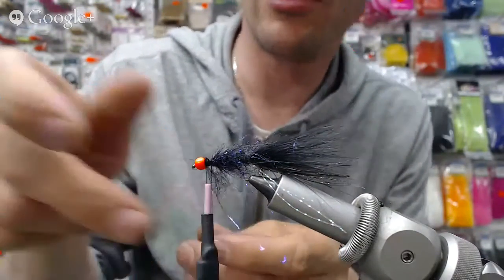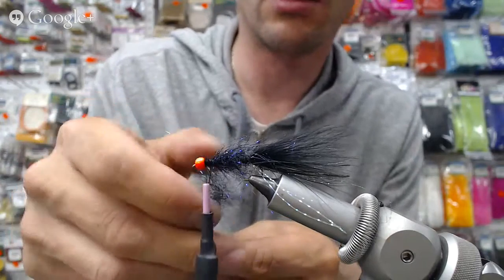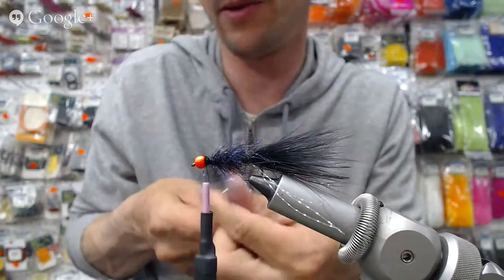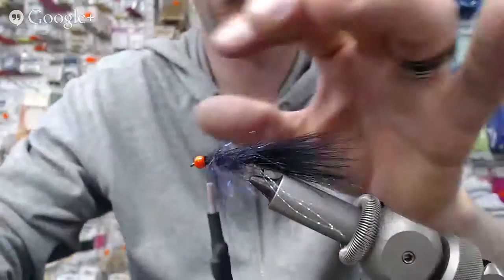You can try to dub it in, but it really doesn't have the same look if you dub it in. Take the extra time if you just need one or two more wraps and just do a quick little dubbing loop. Yeah, it doesn't take long, does it? Doesn't take long, no. Nice recovery, brother. Nice recovery.